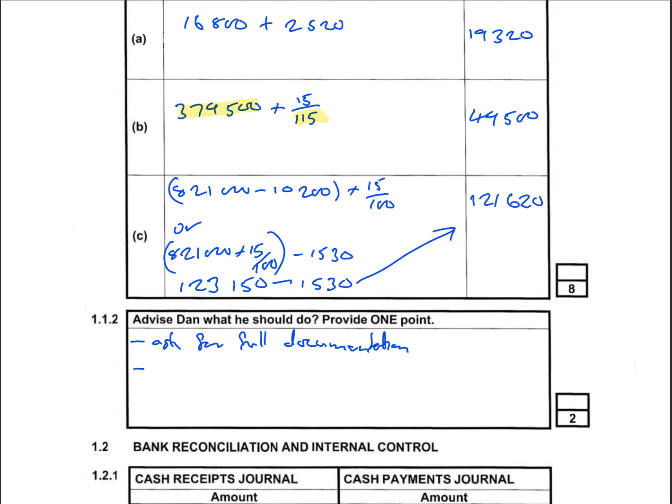Because this will basically lead to money laundering. Normally when businesses transact in cash with no documentation, most of the time the money is being used for other things, and more majorly here, to avoid paying VAT. That's VAT avoidance, or not avoidance, VAT evasion, right? Because to avoid VAT is a legal thing, but VAT evasion is when you are trying to illegally avoid paying VAT. So here, Danny can inform SARS.